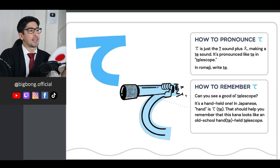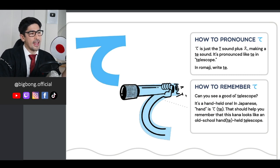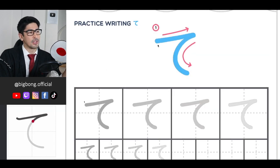Te. Te is pronounced like te in telescope. Can you see a good old telescope? It's a handheld one. In Japanese, hand is te. That should help you remember that this kind of looks like an old school hand, te, held telescope. Practice writing te. It's only one stroke.